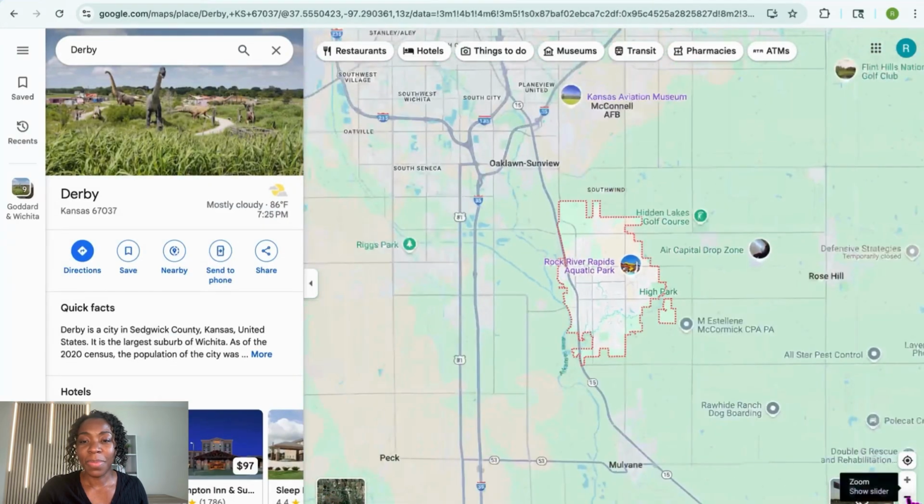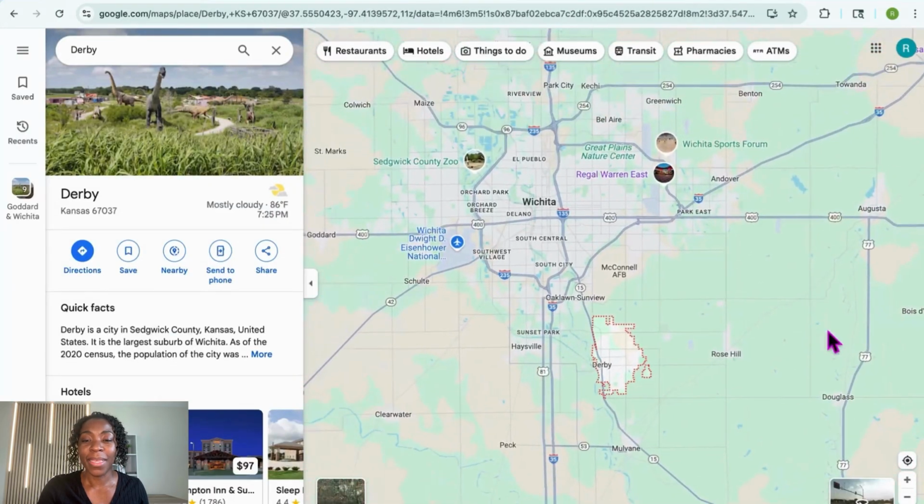Let me zoom out a little bit here. Okay, so Derby sits just slightly southeast of Wichita, and this suburb is our biggest suburb out of all of the ones that we have talked about today. So let's head right into the stats.